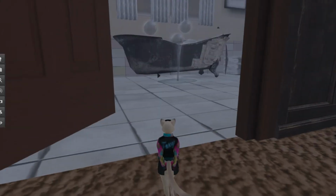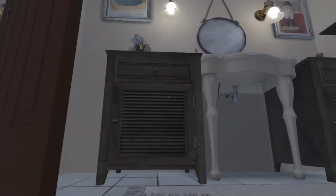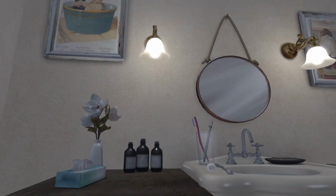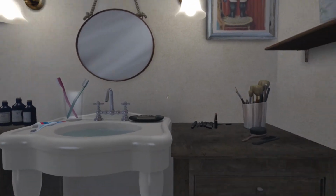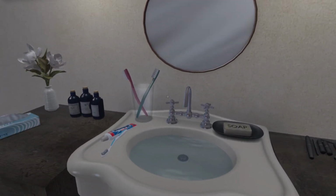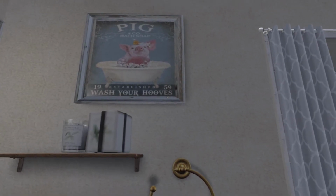Alright, let's go ahead and check out the bathroom. Looks like the tub is already overflowing. Let's go ahead and check out the sink first, I guess. A couple of older style pictures here. Wash your hooves.